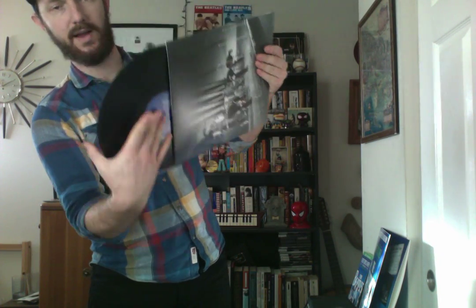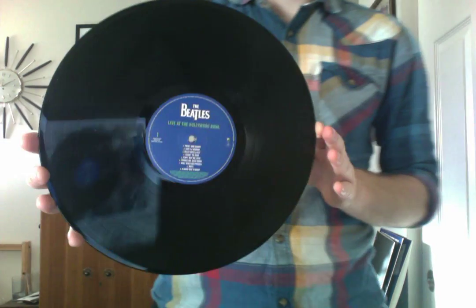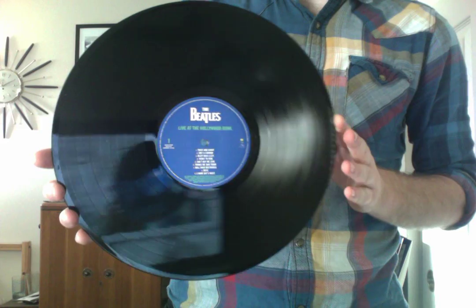And the vinyl, I haven't even taken it out all the way yet, so that was my first time. 180 grams, so it's pretty heavy and nice and thick. And there is the label.